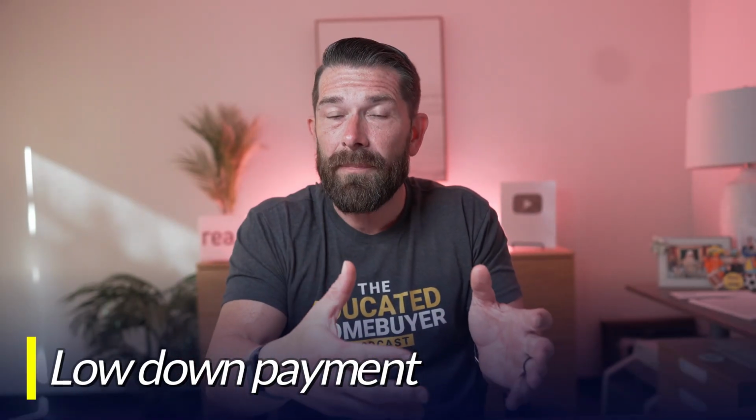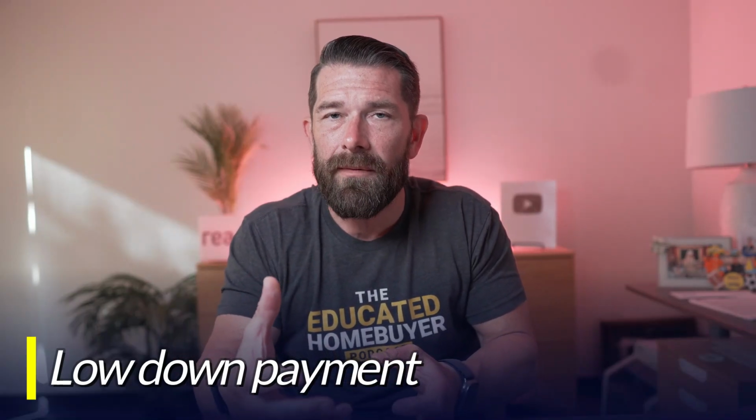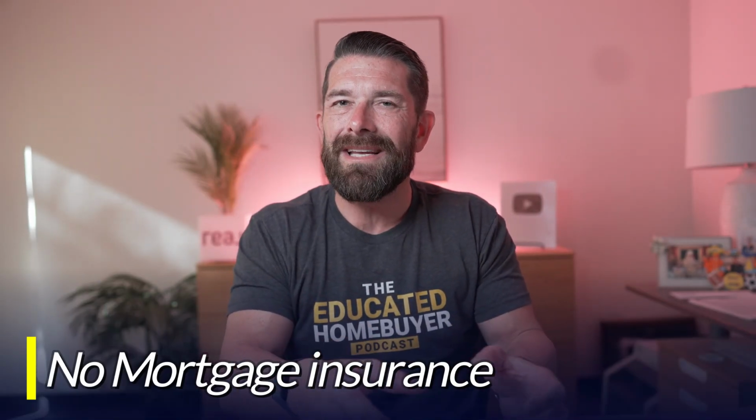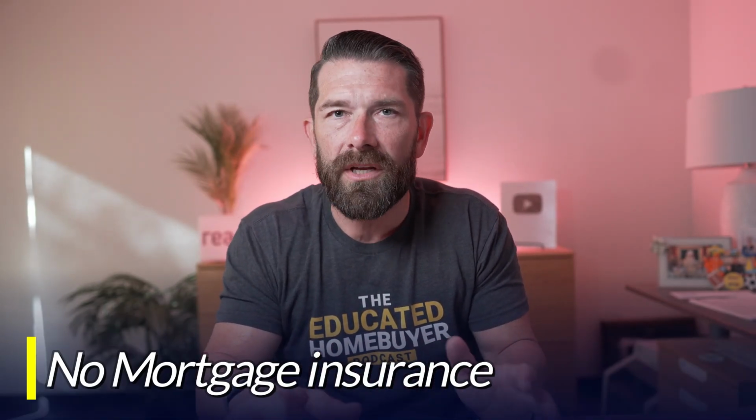But with that, let's talk about the key benefits. The key benefits here are they allow a low down payment, so you don't need some huge down payment in order to qualify for this grant. One of the other key benefits is that there's no mortgage insurance. Even if you're putting less than 20% down using this program, there's no mortgage insurance at all.